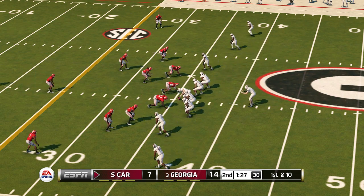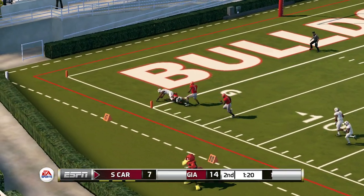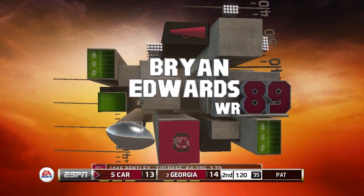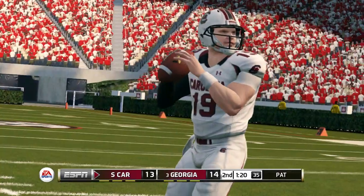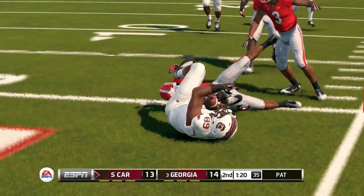Empty backfield, quarterback in the gun. Five wide receivers. He guns it, and he snags that one, and he scores! Touchdown! And for Edwards, that's his second touchdown catch. The quarterback knew exactly where to put the pass, and the receiver went out there and made the grab. Good communication there.